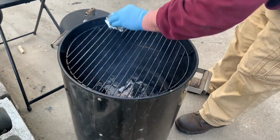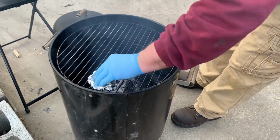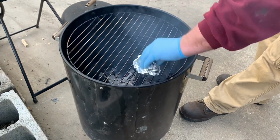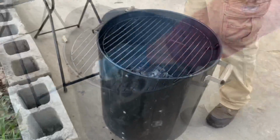So I wanted to add this clip in because this was super helpful. If you're ever out camping and you don't have a grill brush, or even if you're at home and you can't find your grill brush, just take a ball of aluminum foil and wipe it really good on your grill grate, and y'all, it cleans it and it's like brand new.